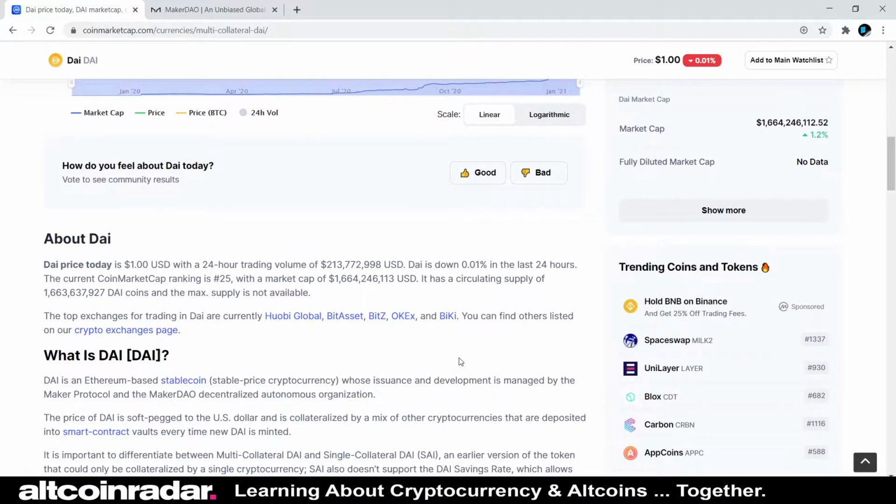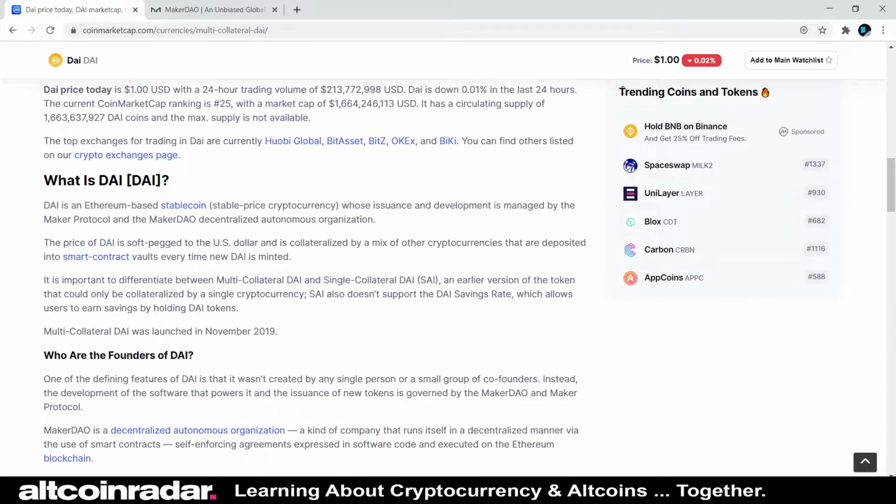So, all right. CoinMarketCap has this to say: Dai is an Ethereum-based stablecoin. So yeah, it definitely is a stablecoin, a stable price cryptocurrency whose issuance and development is managed by the Maker protocol and the MakerDAO decentralized autonomous organization. The price of Dai is soft pegged to the US dollar and is collateralized by a mix of other cryptocurrencies that are deposited into smart contract vaults every time new Dai is minted.